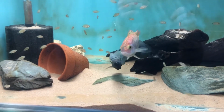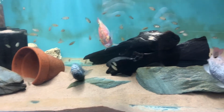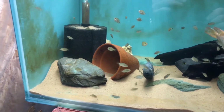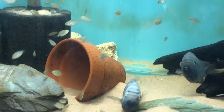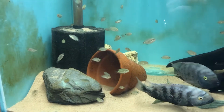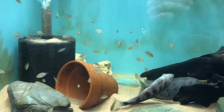So this is the Fenestratus. If you remember, there's 2 pairs in here. There's a normal coloration and a pink coloration. All the fry in there are of the normal coloration. If you remember, I did pull some out to grow on, and I left the rest in there thinking that they'd all disappear, but they haven't disappeared and they've actually grown. So they're about 1/4 of an inch in size at the moment.